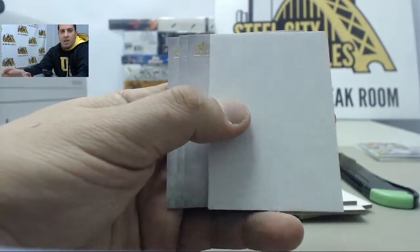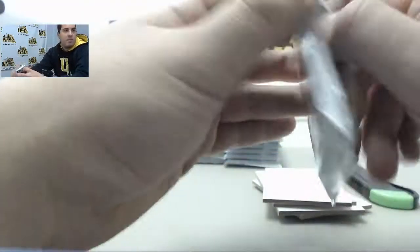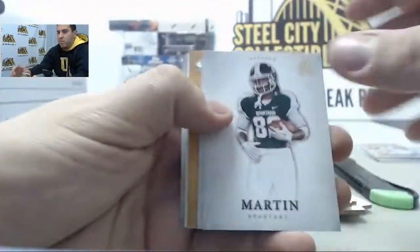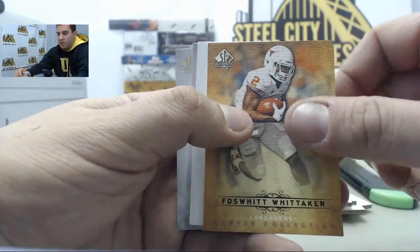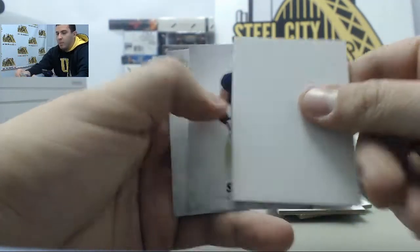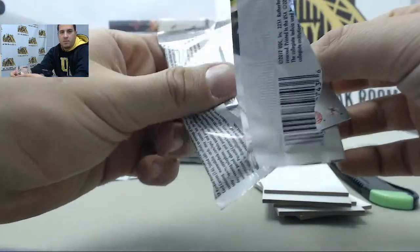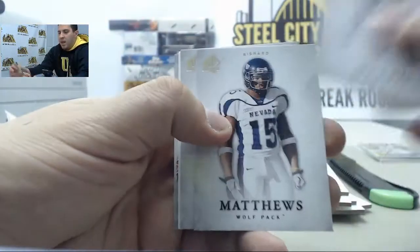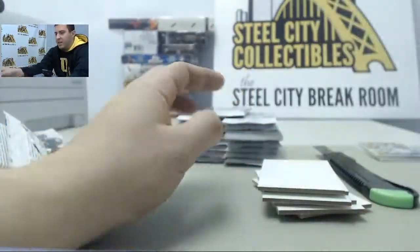Moy, Hosley, Tyler, Benjamin, and Hillman. Martin, Jenkins, canvas of Forest Whitaker. I thought his name was Forrest Whitaker. Nope, I was wrong. Smith and Page. Harris, Matthews, McClellan, Jeffrey and Allen.